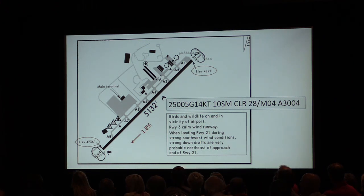So our choices: we can land on 2-1 with a 10-knot headwind, but downhill, or we can land on 3 uphill with a 10-knot tailwind. How many of you, show of hands, would land on 2-1? How many of you, show of hands, would land on 3? And how many of you would tell your co-pilot, "Your airplane"?